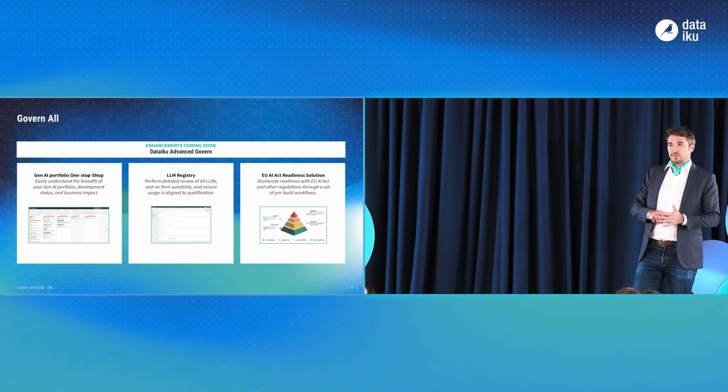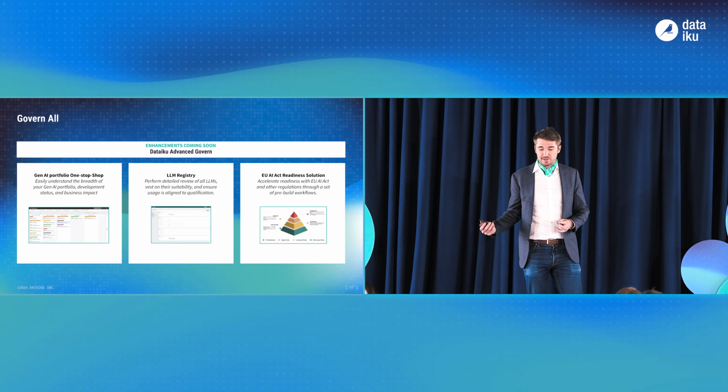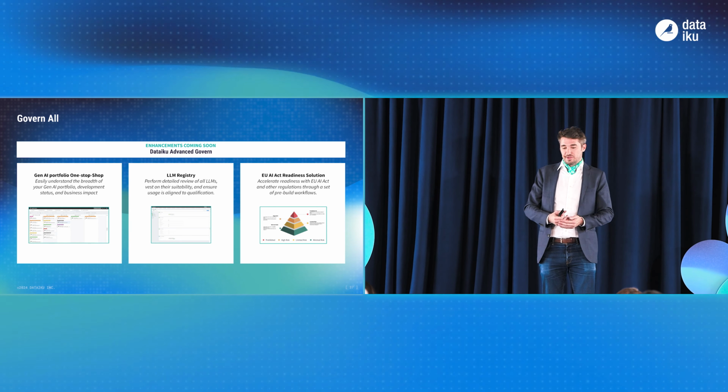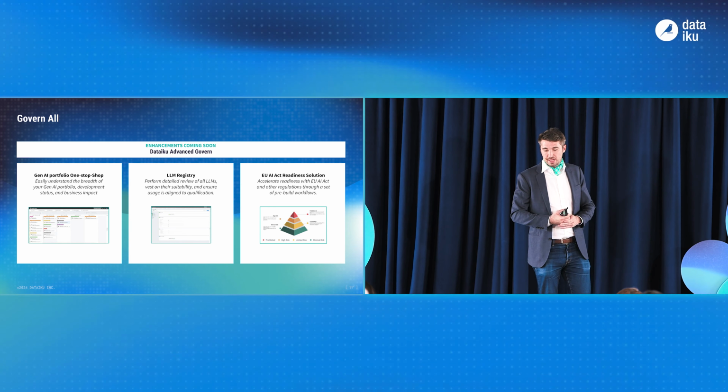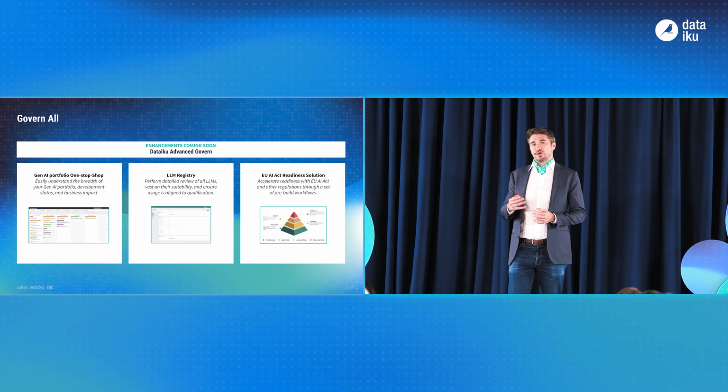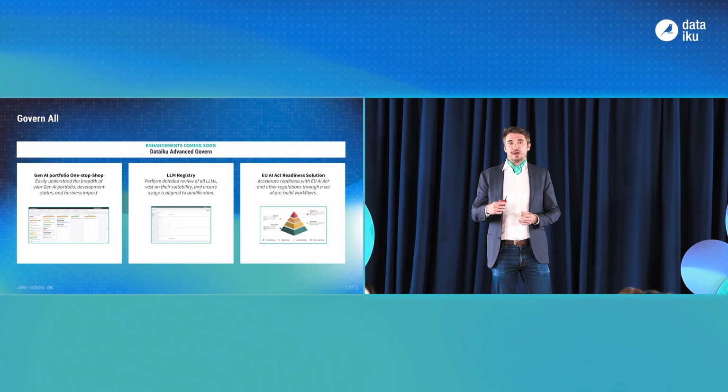We're also rolling out an LLM registry inside Dataiku. This way you can track which LLMs are being leveraged or not leveraged, and understand what's very successful and what's less successful. And then finally, as part of understanding the EU AI Act, we are rolling out a readiness solution to keep track of this. We should be able to understand which components of your flows will be affected by the EU AI Act, or the AI Readiness Act, and provide suggestions around how to resolve those.